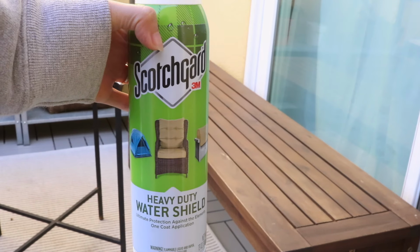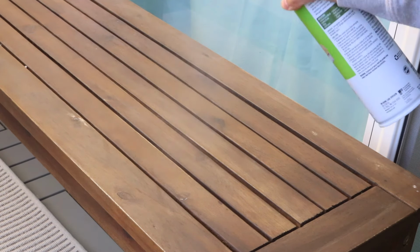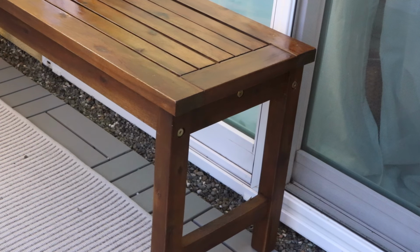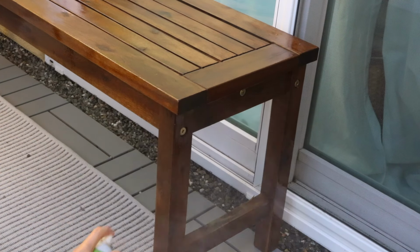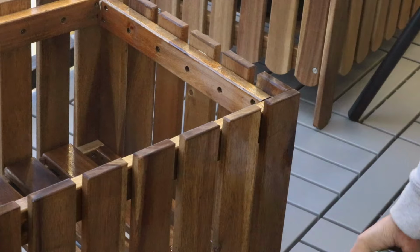A few practical changes that I made: I sprayed down the bench and the flower boxes with this water shield spray by Scotchgard. I've noticed that the bench was peeling a little bit in some areas from the rain, so I just went in and waterproofed it. I really wish I had done this earlier. Even though the bench is for the outdoors, it will still weather down a bit, and especially depending on what kind of wood your outdoor furniture is made of, I highly recommend spraying it down with some water shield spray so that it can be more water resistant and last longer.